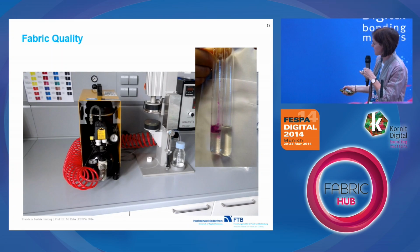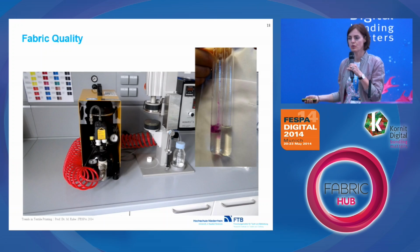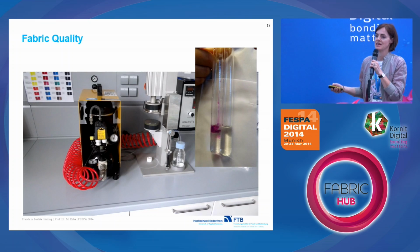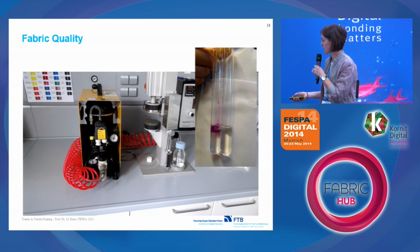And what you see here is one liquid in which we dropped phenolphthalein, a dye which indicates whether there is alkali in the fabric or not. So two samples. Obviously, the extract from the first one shows an acidic or neutral extract, whereas the left one shows a pH around 9, which could be interesting information to see whether the quality of the fabric is all right and can be used for digital printing. So this is a rather simple way to have a quality check.